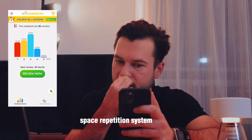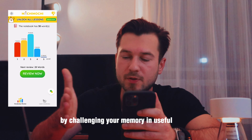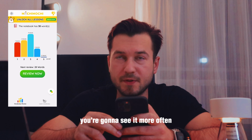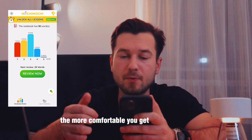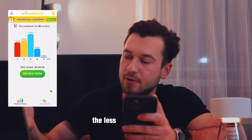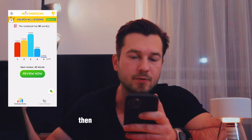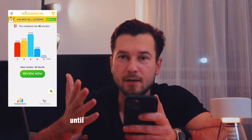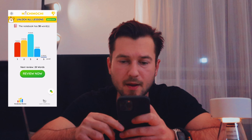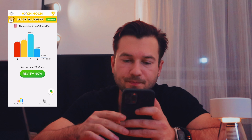So space repetition system works by challenging your memory in useful cases. So if a word is brand new, you're gonna see it more often. The more comfortable you get with the word and you keep showing that you've memorized it, the less you will see it. So you will see it 2 days later, then you'll see it 5 days later, until it's basically stuck in your brain. I believe in SRS. I do think it works. I think it's useful.